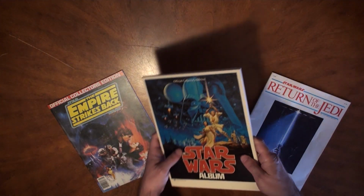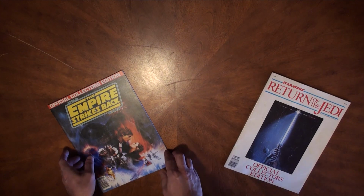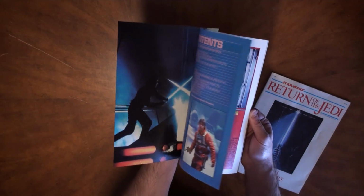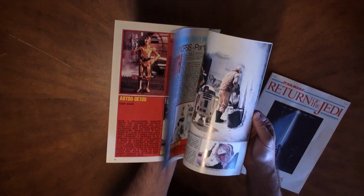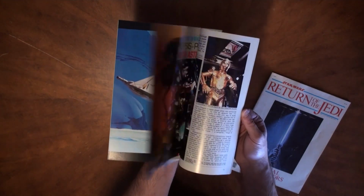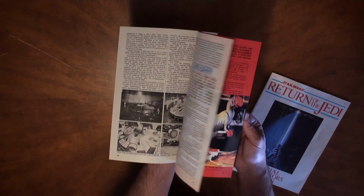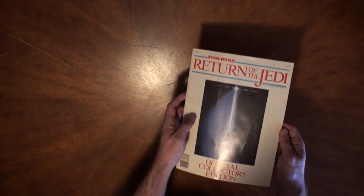So this is the Star Wars one, and Empire. Lots of great behind the scenes interviews, pre-production, concept artwork can be found in these.